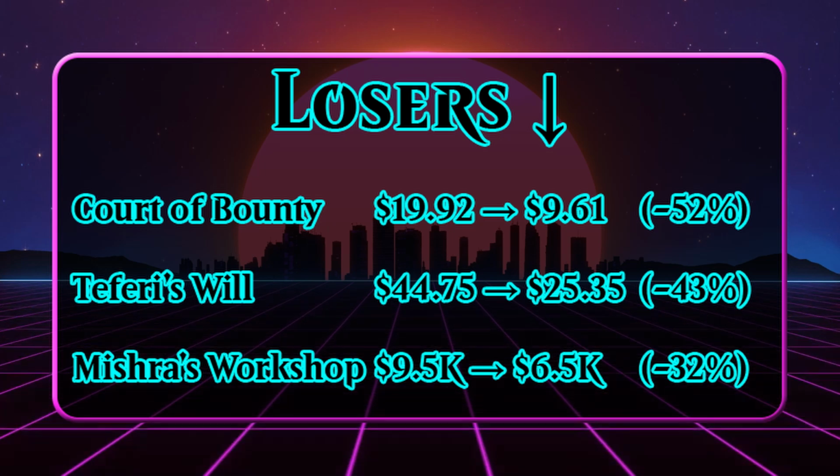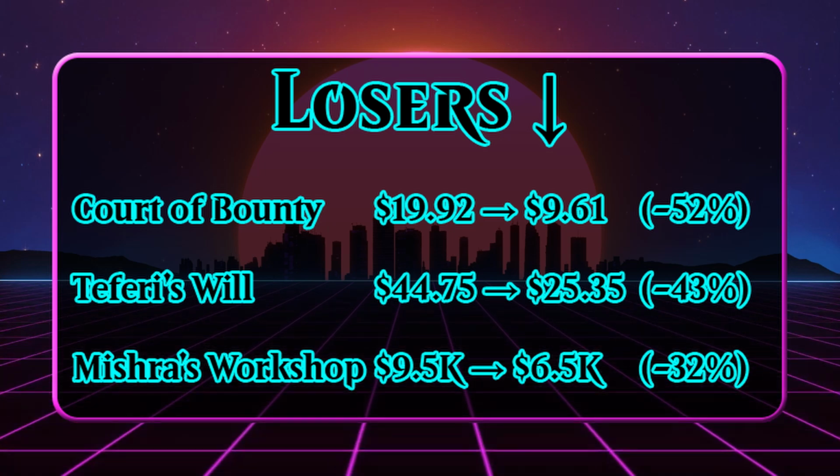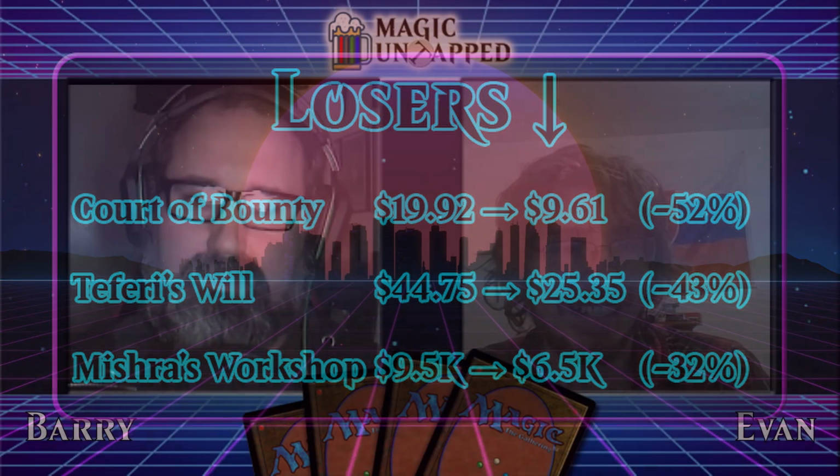Aside from Mishra's Workshop playing yo-yo with the investors, do you see anything of interest here with the losers? Oh man, I like Court. I have that card.